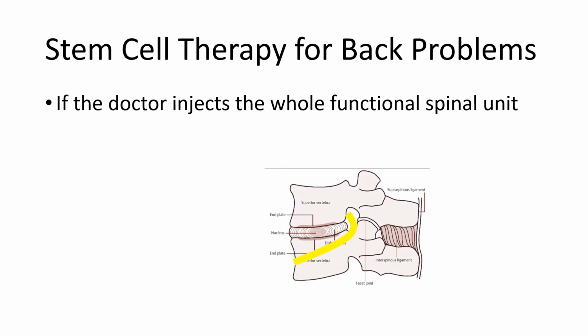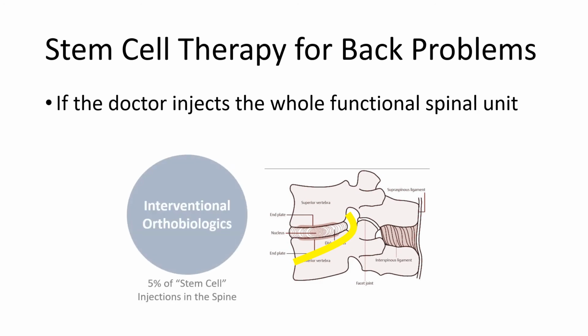And to really maximize the potential from stem cell therapy for back problems, the doctor needs to inject the whole functional spinal unit. And this is the minority of the clinics out there. And again, this has to be done under imaging guidance. So that would be the superficial and deep ligaments, the facet joints if needed, around the nerve if needed, into the disc if needed. All of that makes up the functional spinal unit, and all of that needs to be treated, which again, rarely happens.